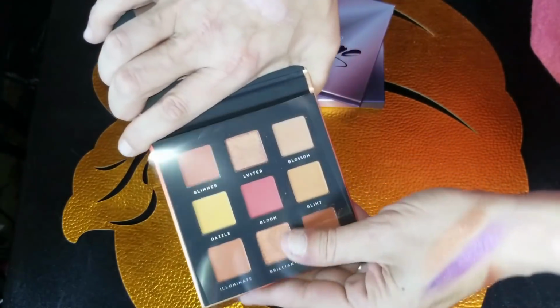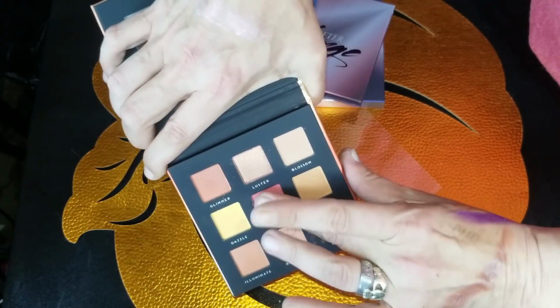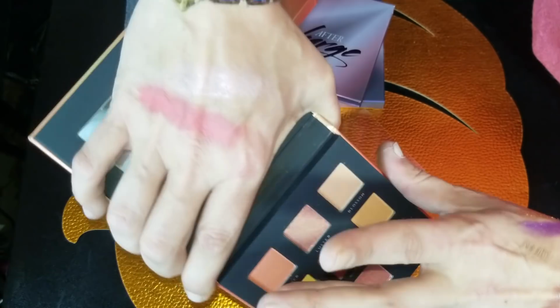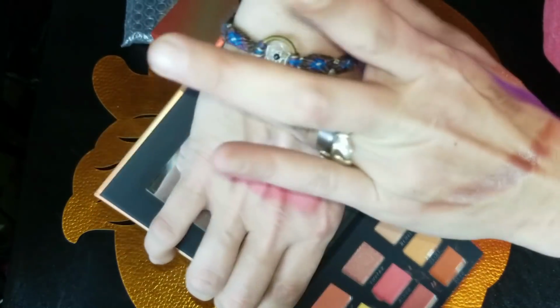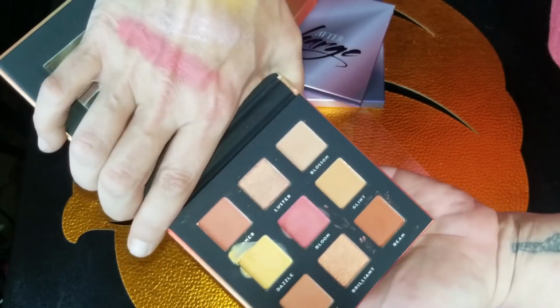And you have your traditional warm tone palettes in this one. So you have your oranges and your reds and your mustards. It's really, really pretty. I'm gonna get a lot of use out of it.